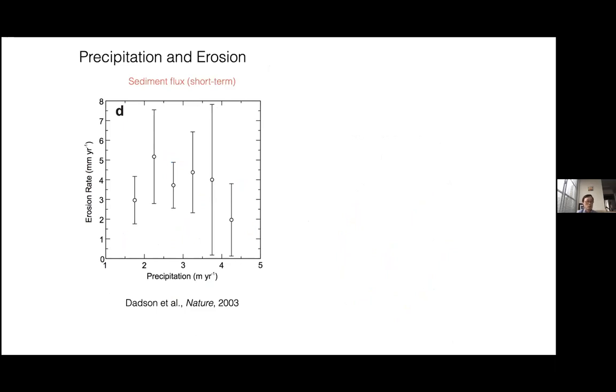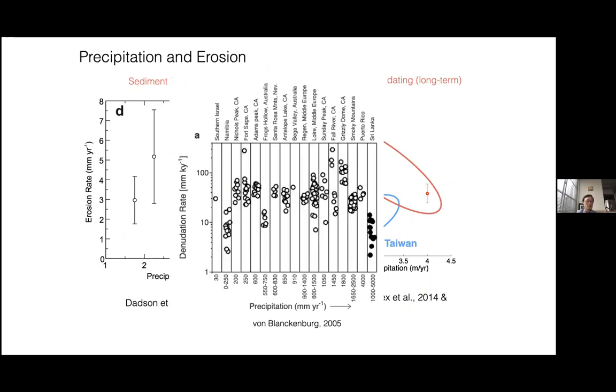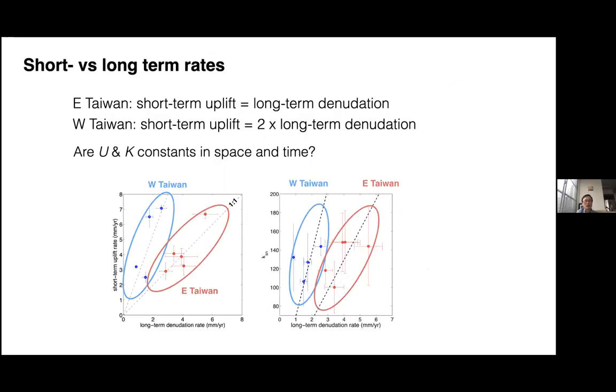So if you compare erosion rate with precipitation, then you can see there's almost no correlation. This is quite surprising because we always assume more precipitation means more saturation and more landslides, which means more erosion. Another case here, if I compare with the denudation rate, we also don't see a very clear pattern. More surprisingly, if you take a global compilation, you also don't see a very clear relationship between precipitation and the denudation rate.